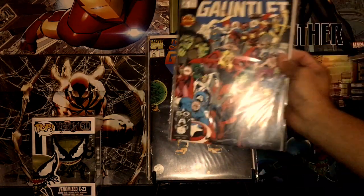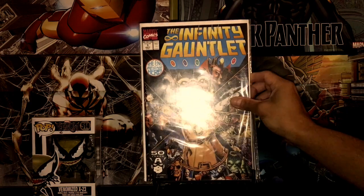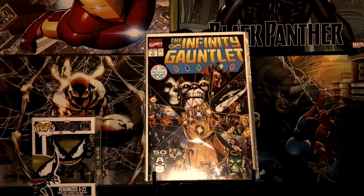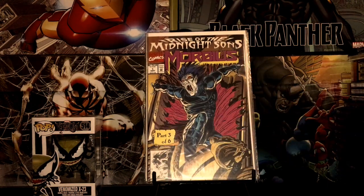Came in well protected. I mean, really well protected. I've never actually bought books from him. I've bought books from Jeff Johnson, but not him. And packaging was on point. And also the condition, the description that he gave was, I would say, pretty accurate. So I'm pretty happy about that.